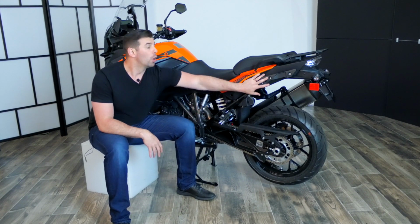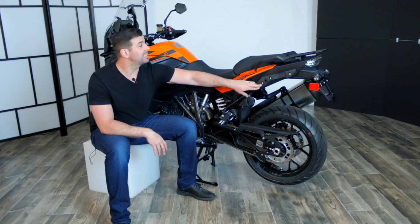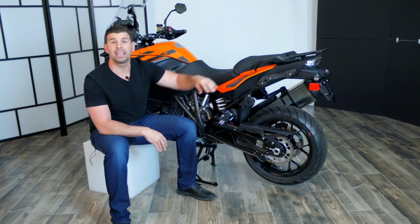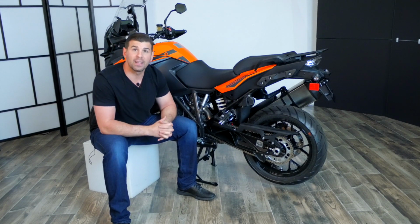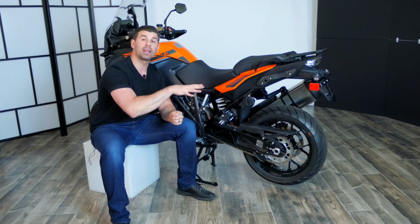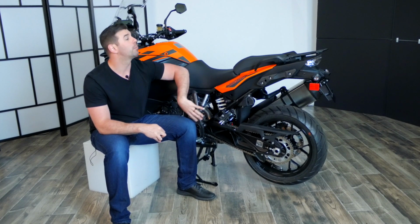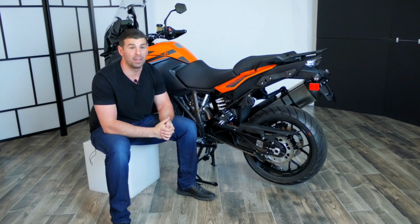Gotta love it. Bags, easy to snap on, rear back seat, and the whole luggage rack in the back, awesome, works out fantastic, especially if you're bringing a lot of stuff with you. This is definitely the Super Adventure, and you could bring all your stuff with you to go on any adventures.